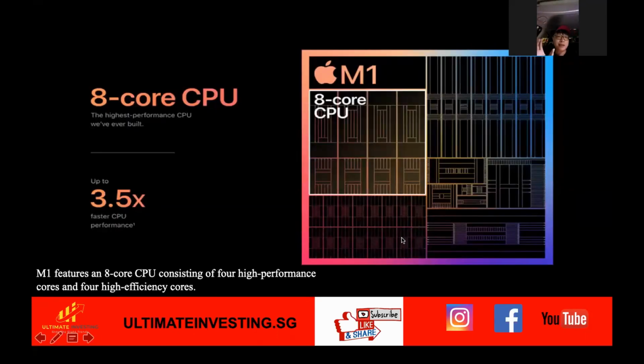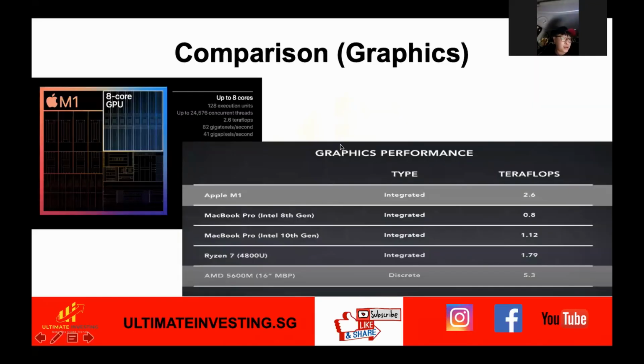In terms of this particular chip, what does it consist of? As you can see, it has an 8-core CPU with up to 3.5 times faster CPU performance. Out of this 8-core, as you can see at the bottom, it features 4 high-performance cores as well as 4 high-efficiency cores. Just remember this portion. That is just the CPU itself.